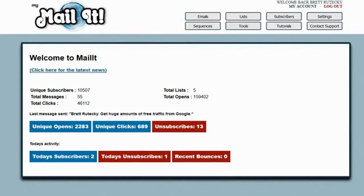Hey guys, Brett here, and a couple of people have been asking me about email systems and about if I was going to promote a different email system that has recently come out. Because of that, I decided maybe I would give people an update on my new MyMailit cloud-based software. MyMailit is a software that I'm particularly proud of because I put a lot of work and a lot of effort in this. We've been testing it for several months, and we're going to be releasing it in April.